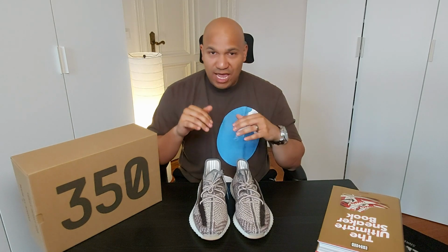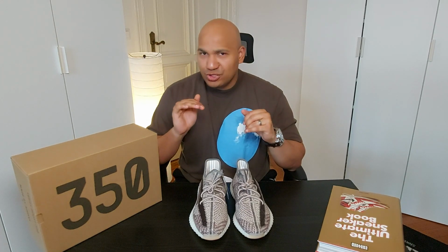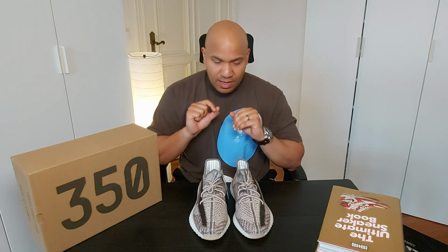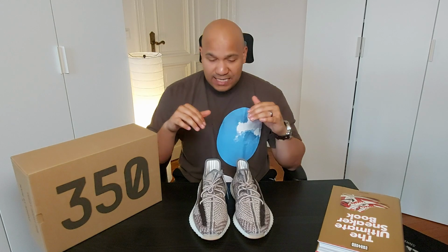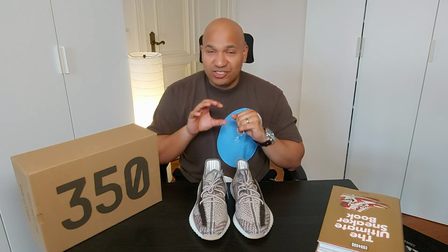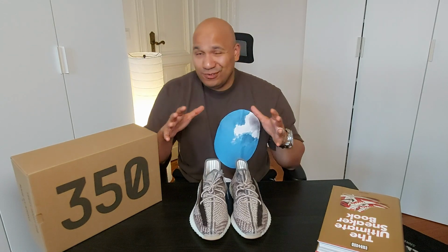So I did hit on these on my Adidas app, and on top of that, you get your Adidas membership status points. In terms of market value or appreciation, right now these are not that expensive. They may be around 270 euros, depending on what your size is. But I think that these are definitely going to start creeping up. Therefore, I would not be surprised if in 6 or 9 months, the Zyons appreciate in value to up to 400 euros or so.